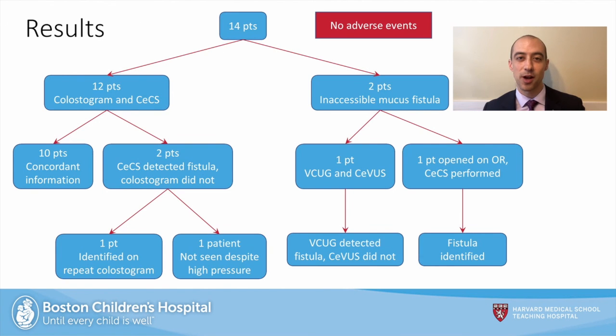Our results are summarized here. Of the 14 patients, 12 of them underwent the studies as described. In 10 of the patients, contrast-enhanced ultrasound and traditional imaging yielded the same diagnostic information. 2 patients had initial ultrasound studies showing a fistula, but a traditional colostogram that did not. A fistula was still not seen in one of these patients even after the application of higher pressures, and the other patient underwent a repeat colostogram, which ultimately did show the fistula.